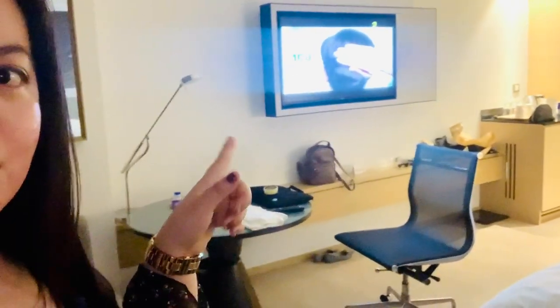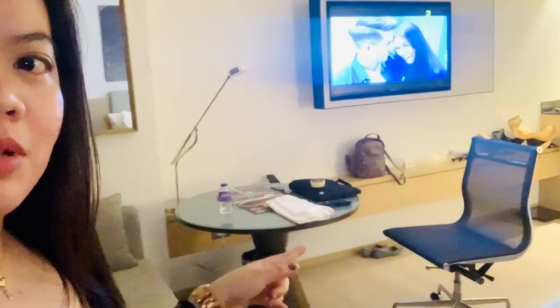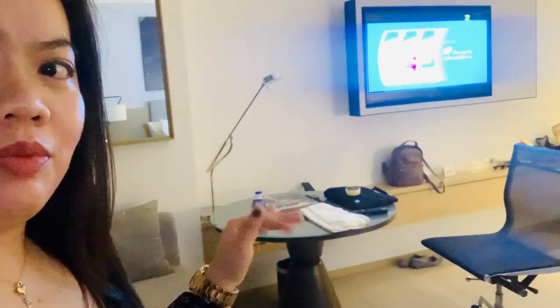Ayan. So from now, we have the sofa here. Parang receiving siya. And also the mirror. See? And we have the television and the table, study table, where we put our things and charge our stuff at the room.